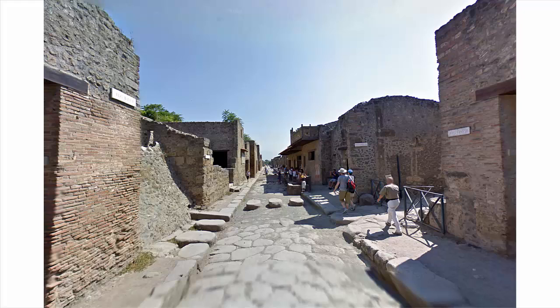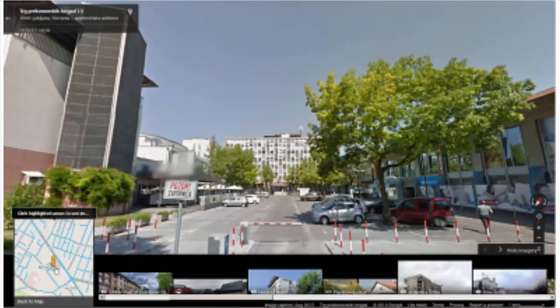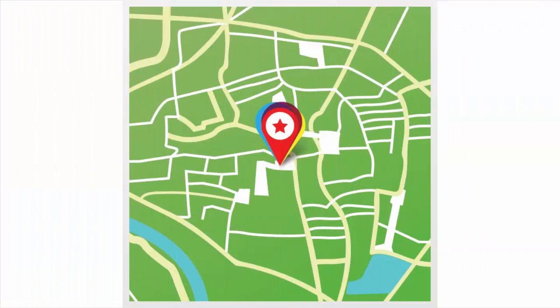After Google Maps with Street View toured the streets of Pompeii, the excavated Roman city that was buried with volcanic ash in 79 AD, real-world visits went up 30%. Similar stories hold for other attractions. Many people reflexively check the street view of a restaurant, apartment for rent, or new friend's house before visiting in person. Most of us have looked at our own home online.